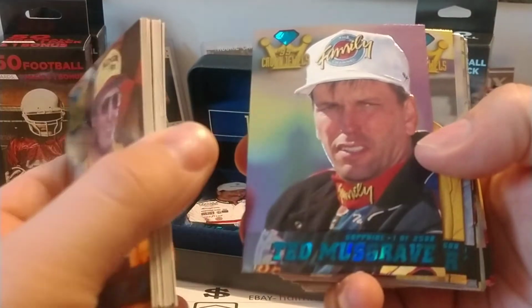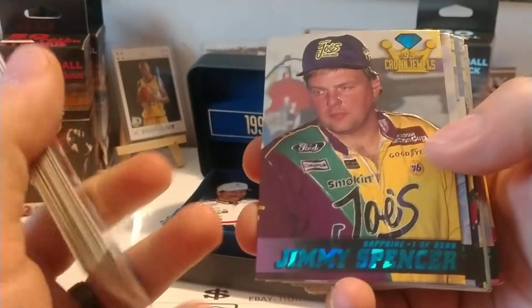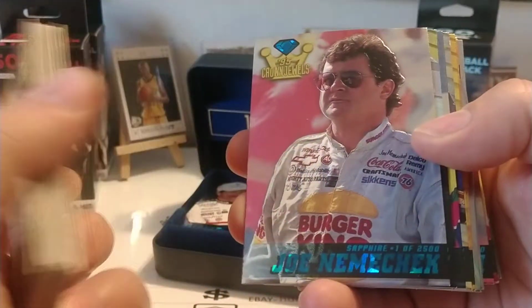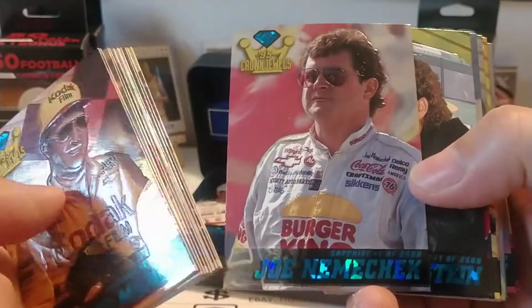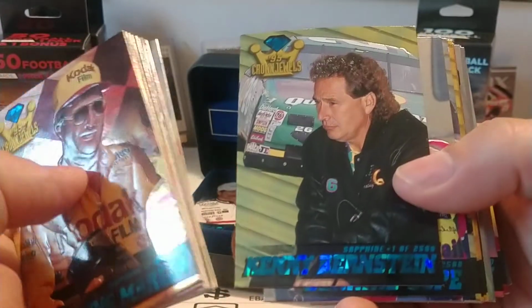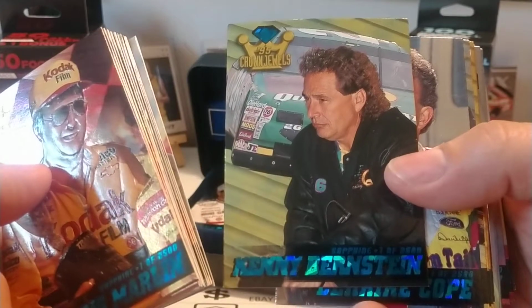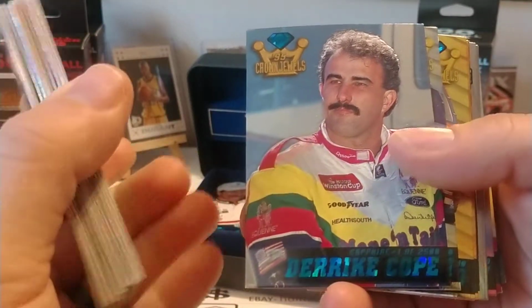Ted Musgrave had his best career season in 1995 driving for Jack Roush. Ended up 7th in points. There's Jimmy Spencer, who drove that car that Travis Carter owned. Joe Nemechek, he was in his first year of Nimco moving up to the Cup Series. Kenny Bernstein, the famed drag racer who owned the 26 car, and this was the last season the 26 car would race. He would sell the assets of the team at the end of the season.